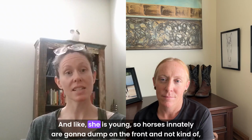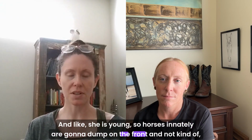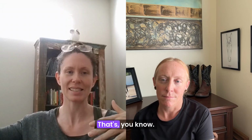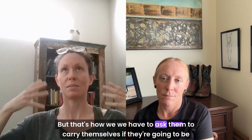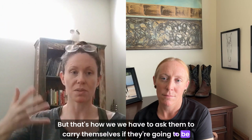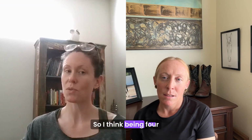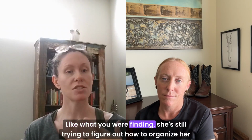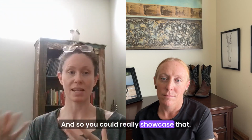And she is young, so horses innately are going to dump on the front and not kind of, I don't want to say collect, but they're not going to do that innately. But that's how we have to ask them to carry themselves if they're going to be ridden and not deteriorated. So I think being 4, this is all just very typical, right? Like what you were finding, she's still trying to figure out how to organize her body. And so you could really showcase that.